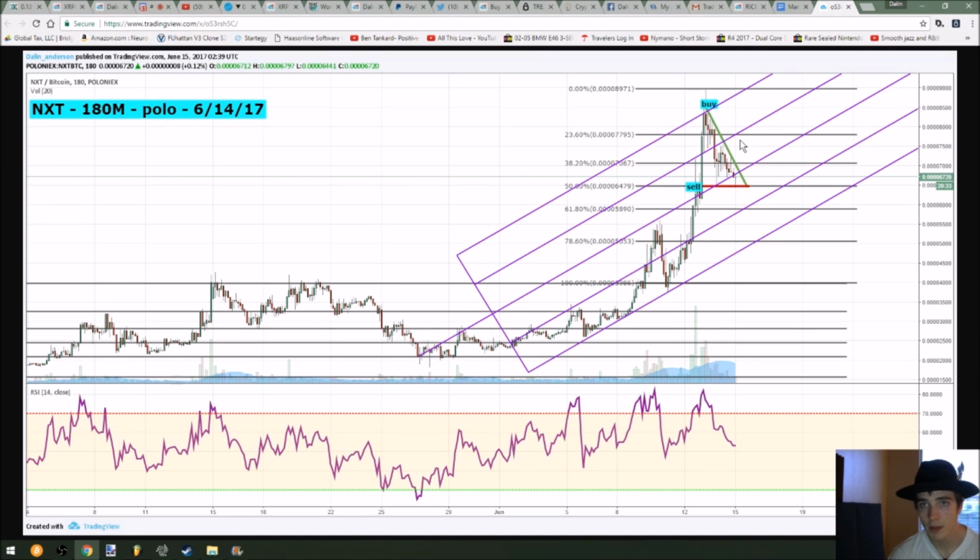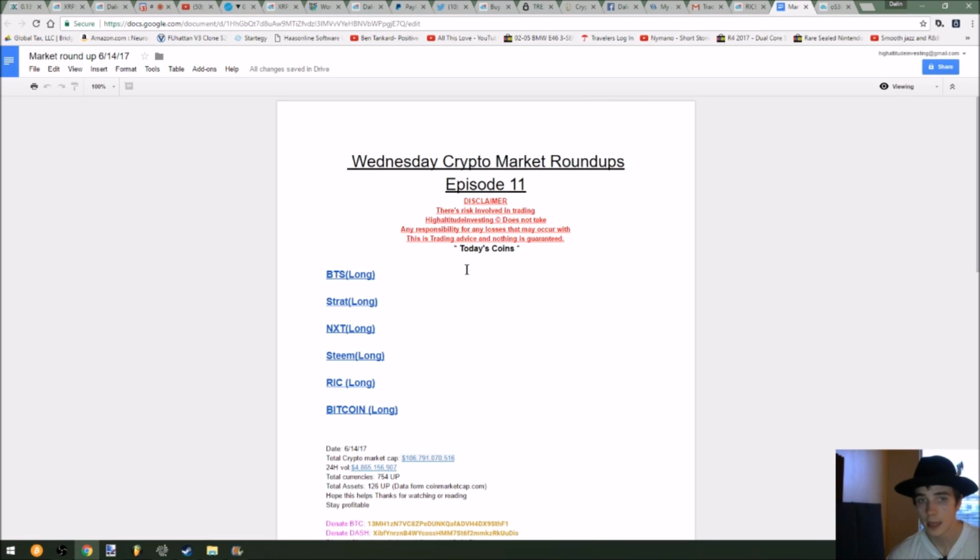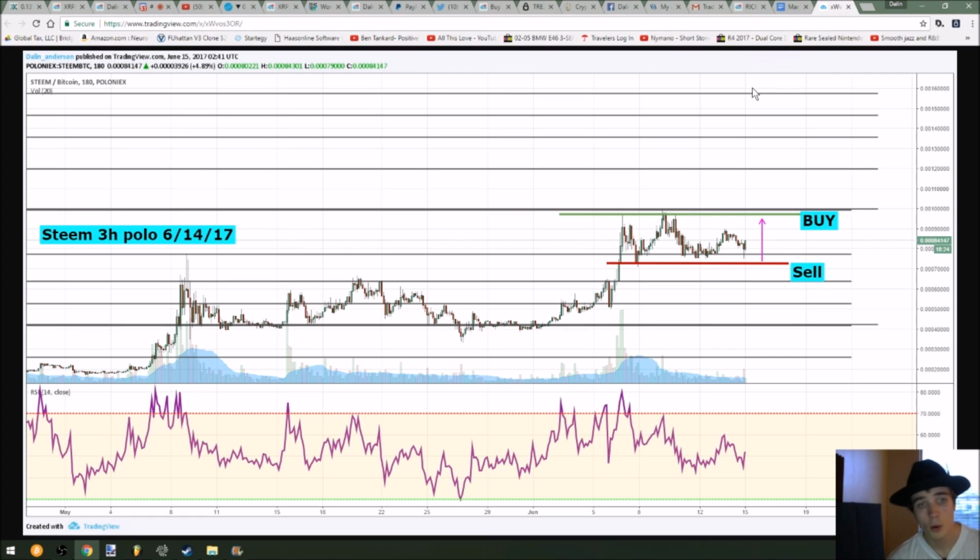So I will enter if it breaks above the triangle here on this green line, and you guys should sell if it breaks below that red line, if you own some and you want to follow my trading plan on that.